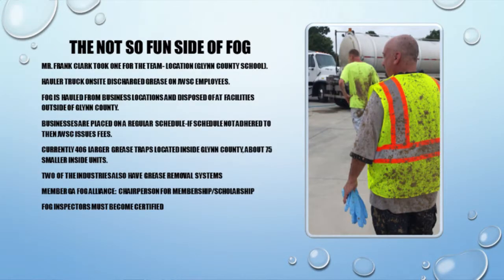This is the not so fun side of FOG. This is Frank Clark. We had a hauler that didn't know what he was doing at one of our schools. The hauler's in front of Frank. We won't say what he was saying at that moment, but when he was supposed to be sucking the grease, he turned on the blow motor and it blew the hose off. Frank saved me that day. I was standing on the other side, so he got all of the grease, but that's the not so fun side. So he took one for the company that day, rode back with me in my truck, and my truck stunk from then till it was clean.